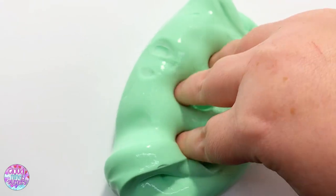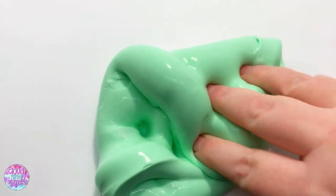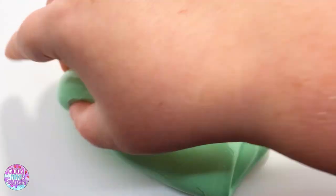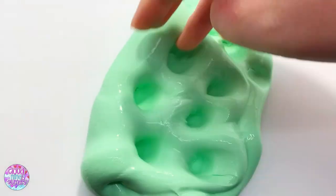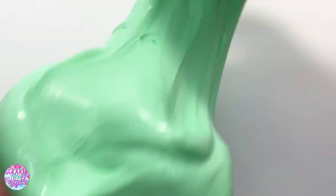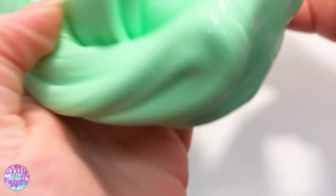I also learned that the color green can help with headaches. It's kind of pleasing to the eye. So I obviously had to do it green. This is just a plain, thick, and glossy slime, super nice, kind of basic, but it's a staple.